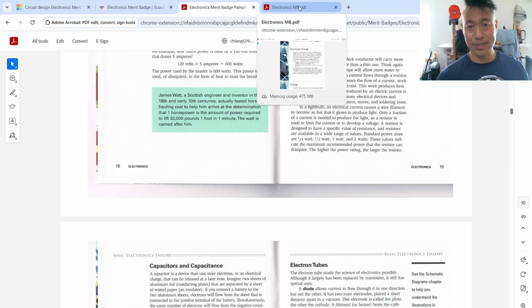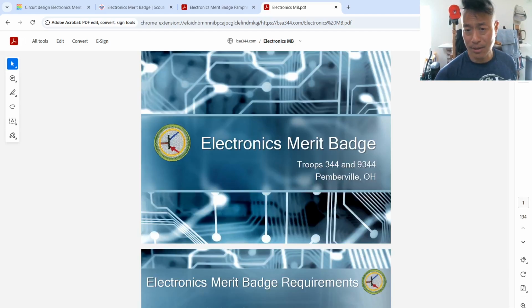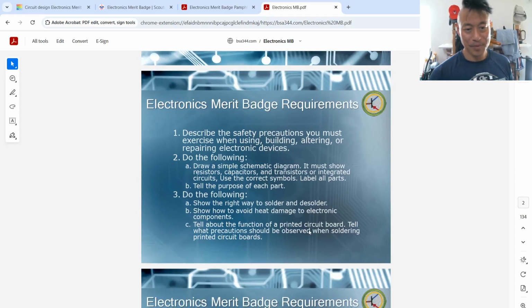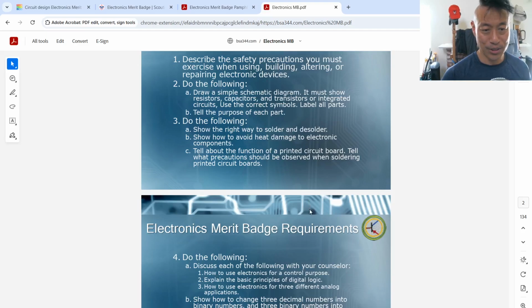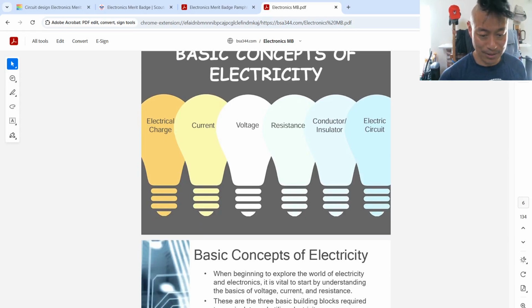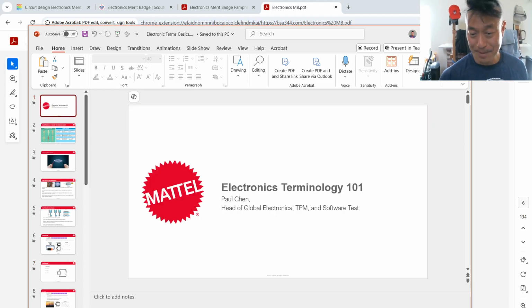And so after this section, I definitely want to point you to an online presentation version of what I'm about to present from Troop 344 in Pemberton, Ohio. This deck is not the pamphlet, but not quite the visuals that I have, and it's a great framework for actually understanding the same concepts again. So sometimes you need to look at things a couple of times, but sometimes it can be explained to you. So let me go with it.